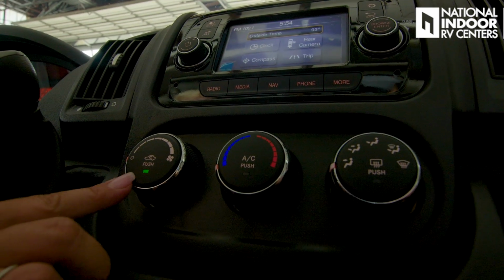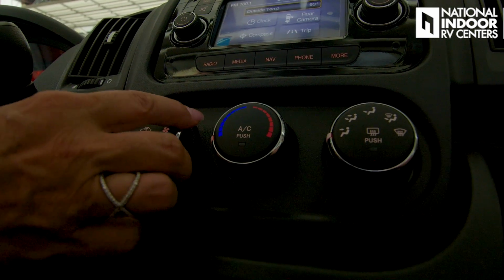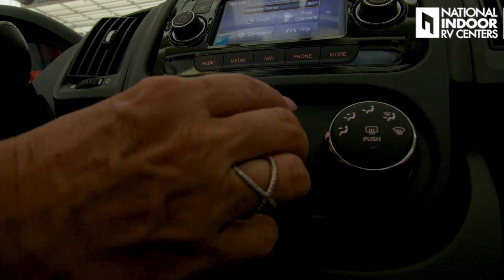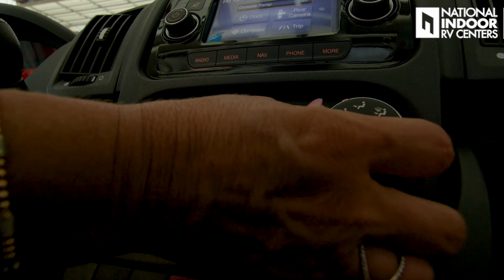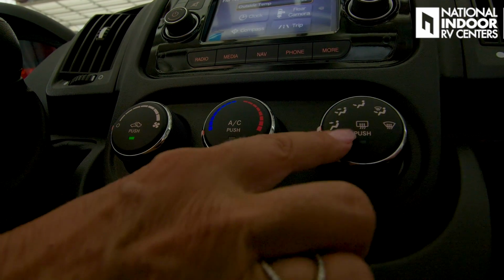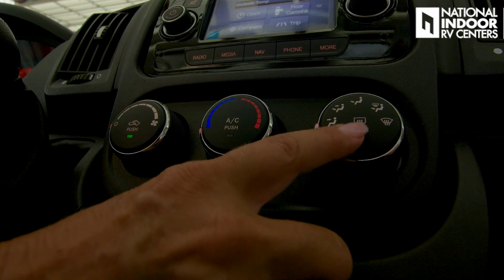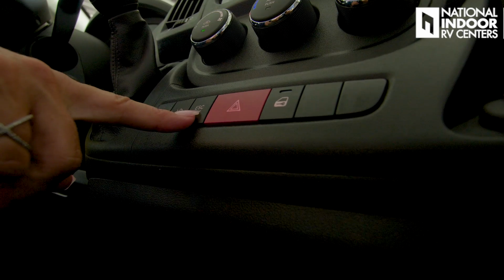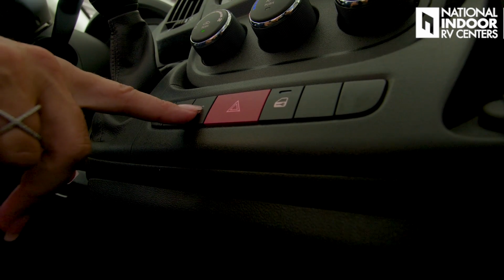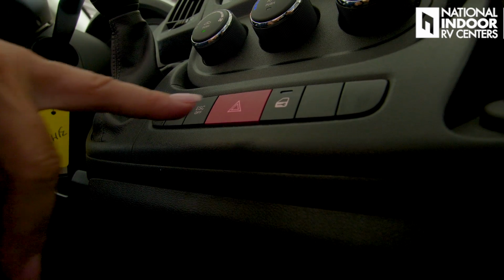Then of course we've got our control for our AC, for our fan, off to high, cold to hot, and then the different positions of where we want that air to flow. And again, in the center is where we turn on the heat for our externally heated mirrors. Here are your driving lights. This is your electronic stability control. You can turn that on or off.